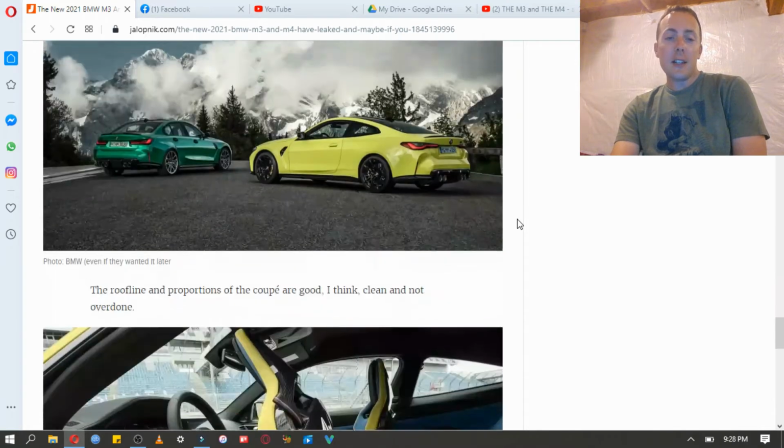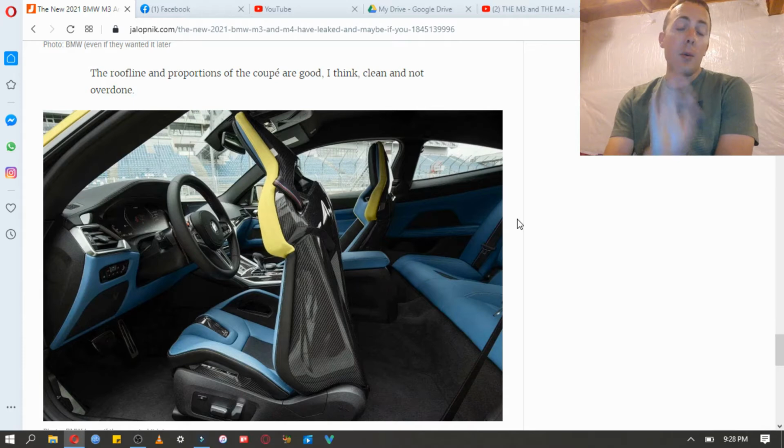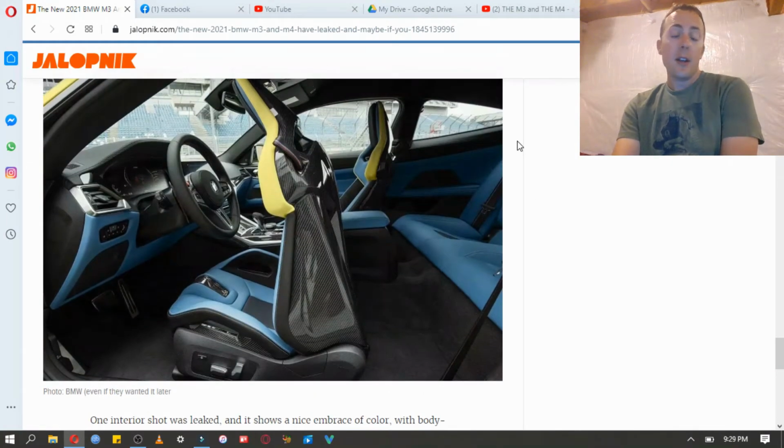But yeah, now let's just look at the interior. Now, I really like this interior. Now I will say this is the coupe, so you can get a bunch of different custom colors on the interior, and I love this. This is the Yas Marina blue that was the color of the previous M3 and M4, and I guess that's like the body color. These carbon seats are glorious. I mean, really good looking.